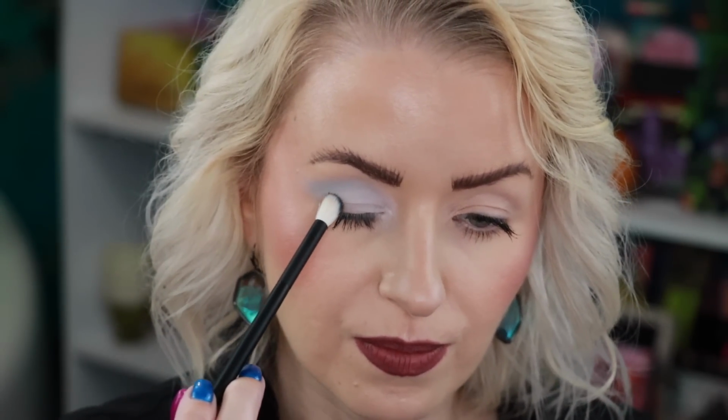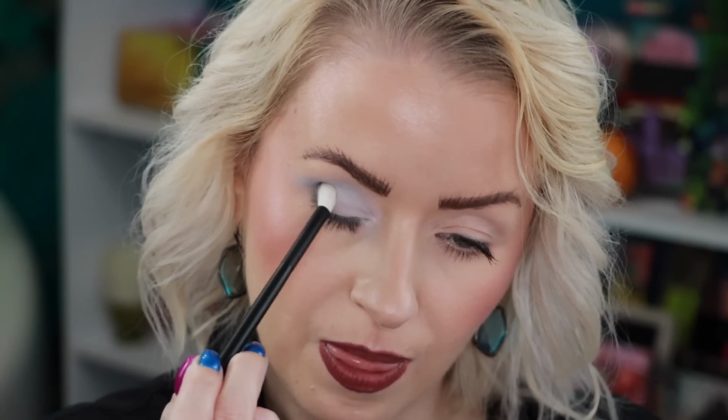This one feels like it might be the cream to powder shade. I'm going to focus it out here. Just kind of wing it out just a little bit. So far, I think the shadows are performing really, really well. Just going to kind of clean up a little bit here.